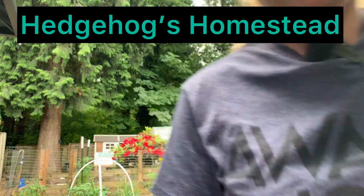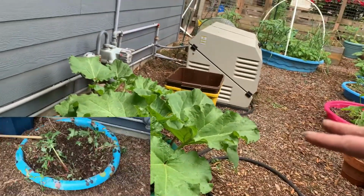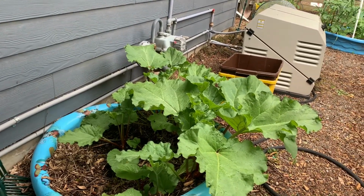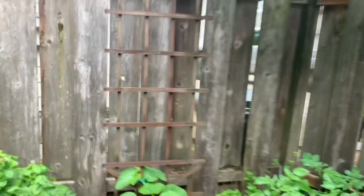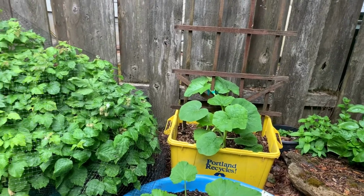We'll start over here. The thing that was attacked the most by our chickens was our rhubarb. It was down to nothing, and I think it made a comeback, guys. And then over here we have our zucchini, that's getting lots of flowers on it.